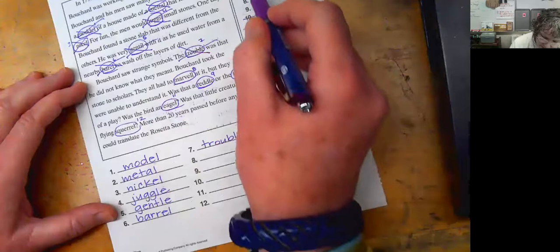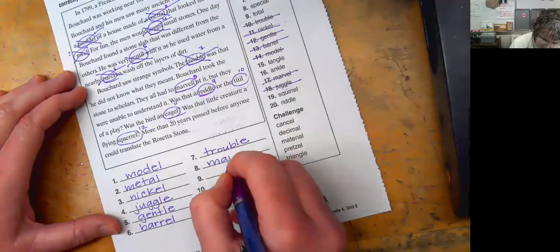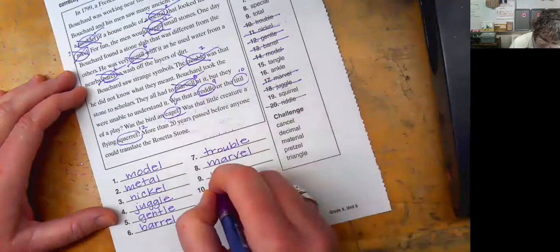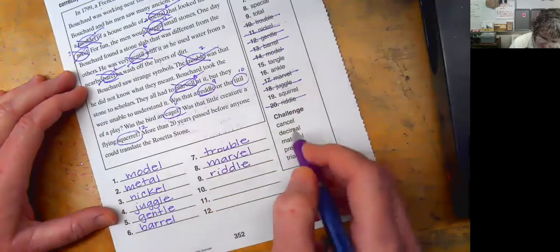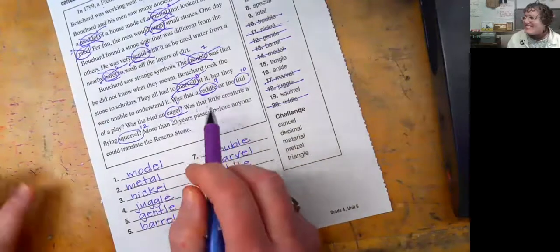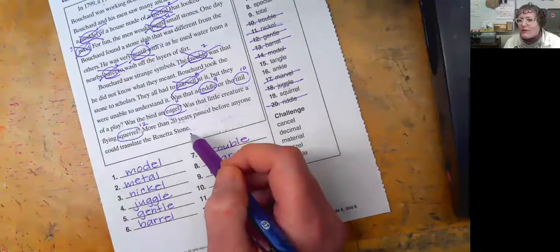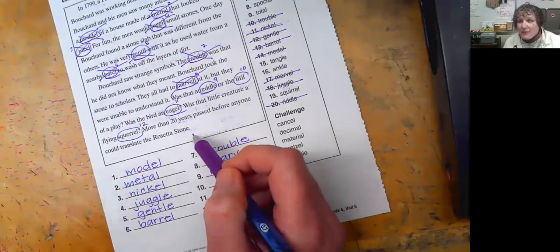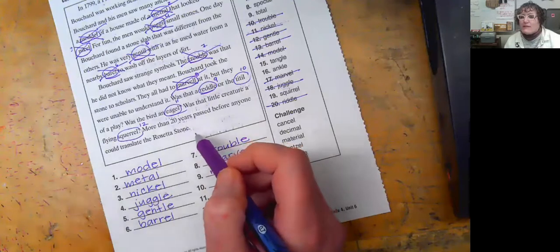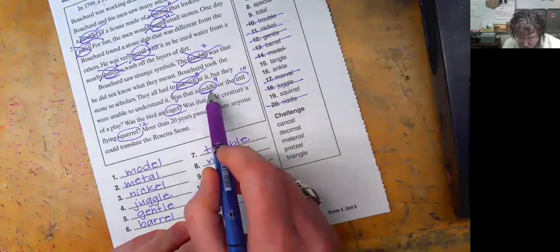Marvel is the next one. M-A-R-V-E-L. Number 9 is riddle, R-I-D-D-L-E. Riddle is actually a real word. In the olden days, when they herded sheep, they would mark the sheep so that you could tell they were your sheep if you were a rancher, because they would mark them with this red dye called rettle. And so the person who sold the dye was called a rettleman. So rettle is actually a real word, but we're looking for riddle.